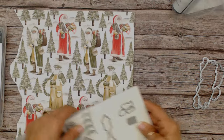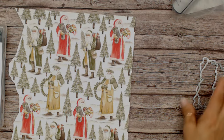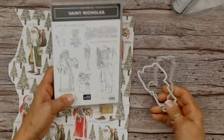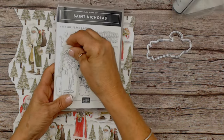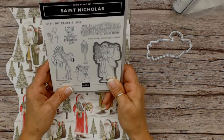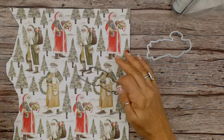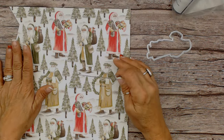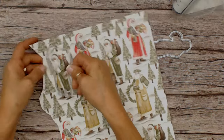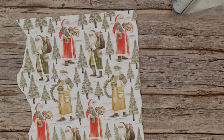Okay, so now if you look at the paper, we get three Santa. Well, in the die cut, you get two Santa, and also in the stamp set. See, you get two Santa that match perfectly. Okay, so you get the stamp that matches with the die, and now we get the paper that matches with the die. How sweet is that? So see, this one goes with this, and this one goes with this.